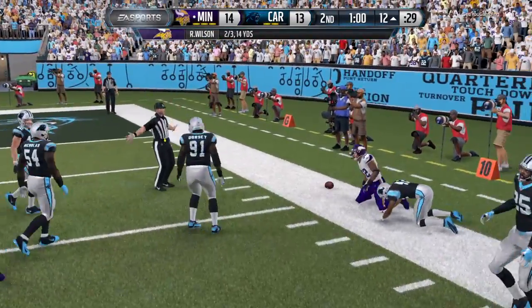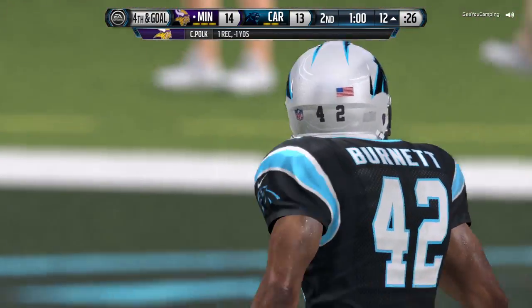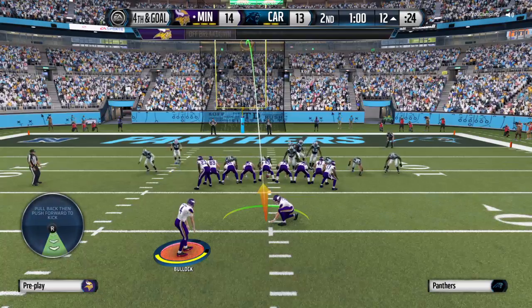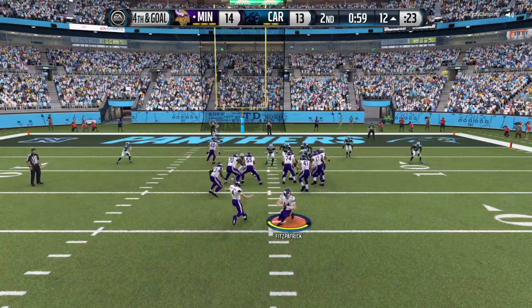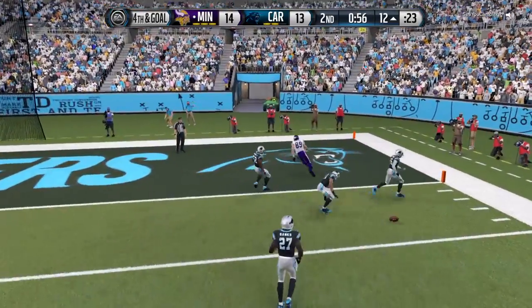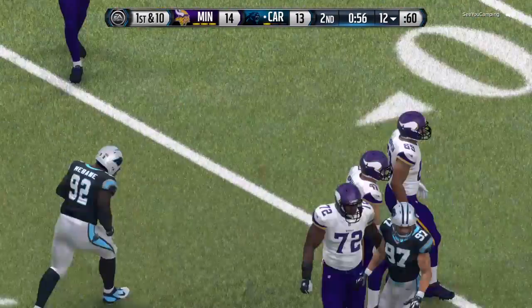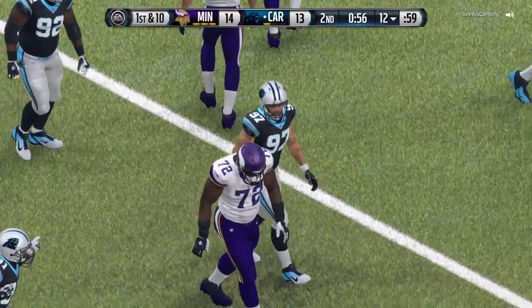Good job by the defense. Staying in the right spots. They give up the short pass. They make the tackle. And now we have 4th down coming up. The Vikings turn the ball over on downs. The Panthers do a great job here on defense, making the stop on 4th and long.